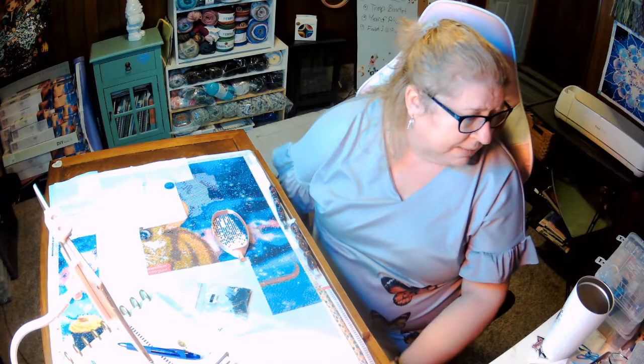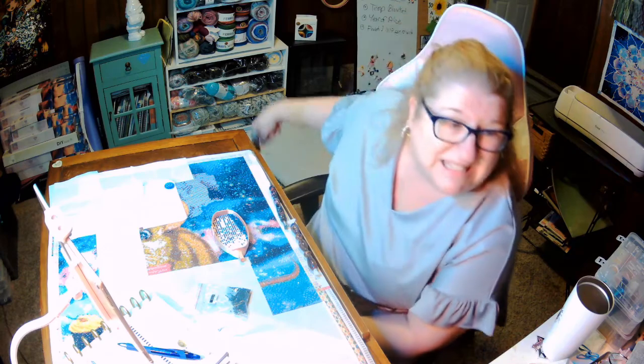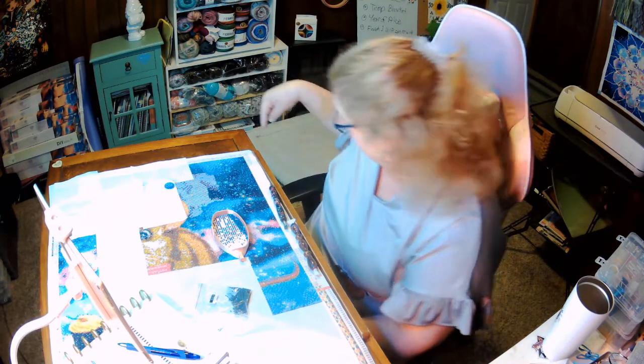Oh, I'm trying to think. What did we not talk about? The air conditioning vent is right under my legs, and my legs are cold. That's so weird. Last night I was melting. Tootsie's laying right here. Not over there, right down here.